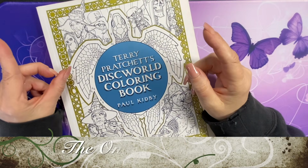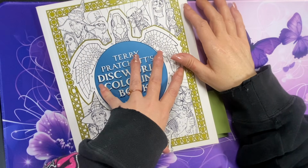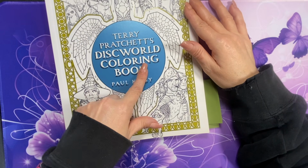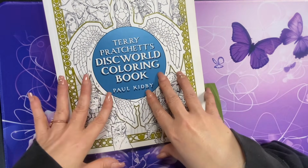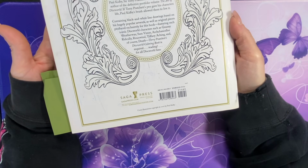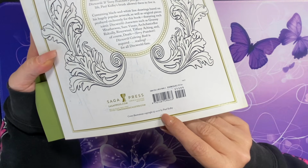The next prompt is the one-page Wanderer. And this book immediately came to mind. I don't know anything about Discworld. I've only seen a few other people have this book, and they seem to know what this Discworld is. But this is one of those books that I got when I first started coloring. The copyright on this is 2016.